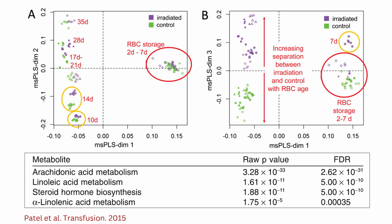And so this is an example of the output from that. When you look at this, you can just think of each of these as patterns of thousands of metabolites that are selected down to inform how similar or how different these units are. These are all very similar samples, and then they get very, very different as you look over here. So the units that are stored for about 2 to 7 days, regardless of whether they're irradiated or not, look very similar by looking at the metabolite profile.